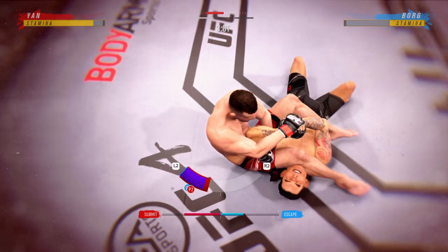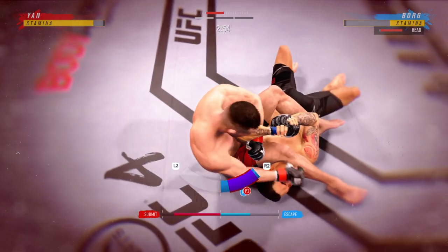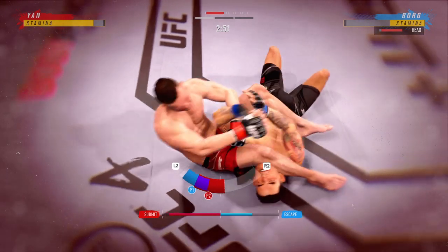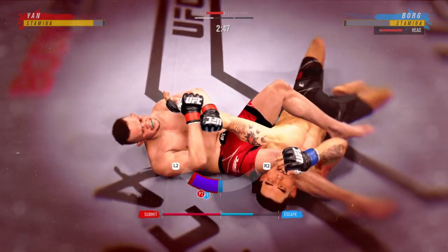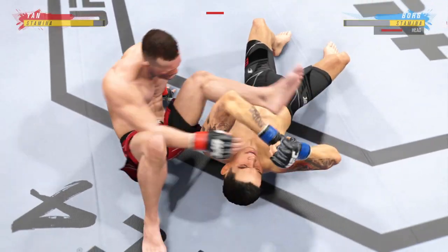Continuing to try to manipulate the head here. Strong bottom work here, staying busy. No, he falls back into the finishing position. Oh, and there's the tap, so he submits him with the arm bar.